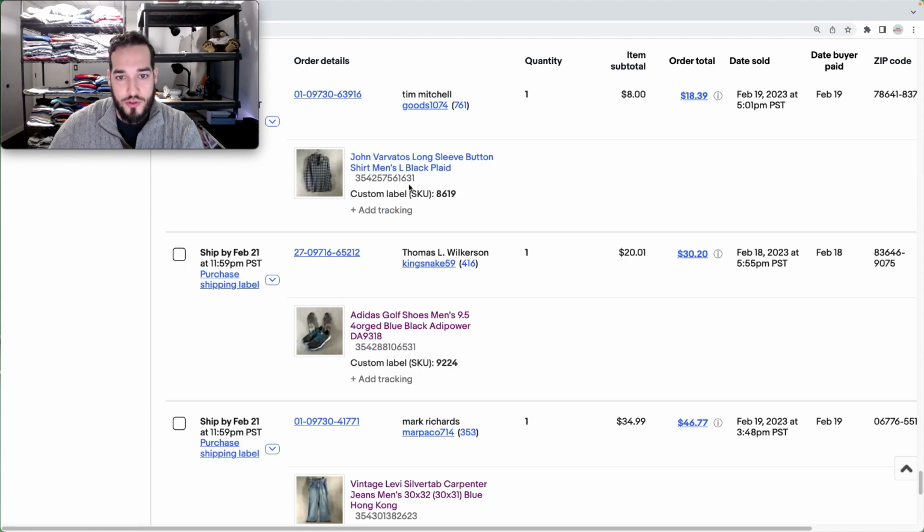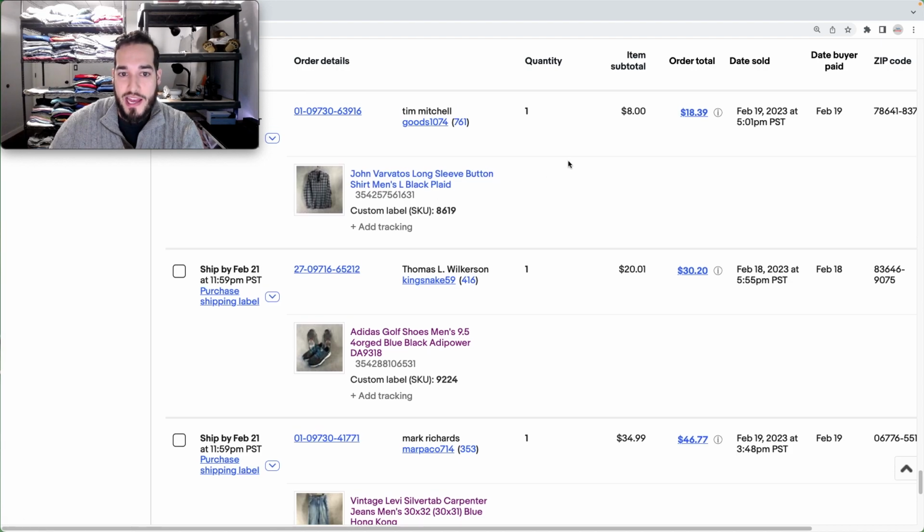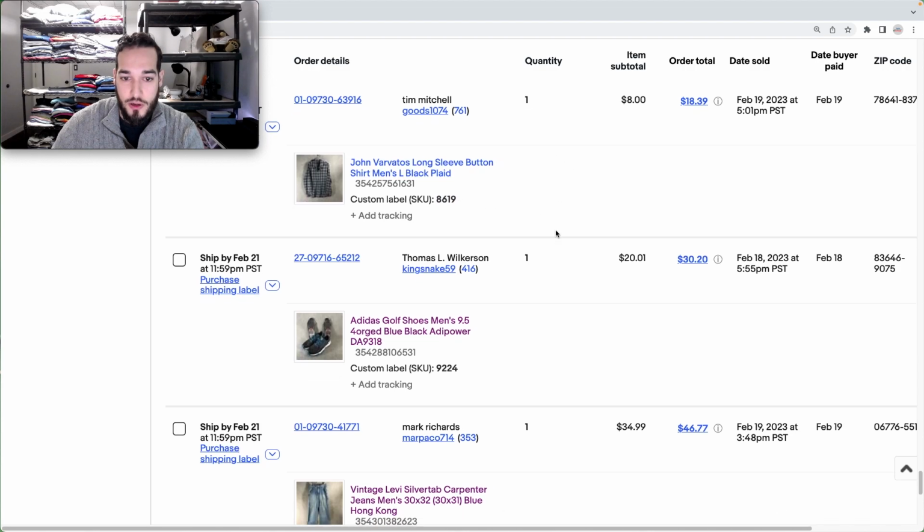John Varvatos, short sleeve button shirt, or long sleeve button shirt. Yeah, John Varvatos, they're really good with the Henleys. This just didn't sell for much money, but, you know, I'm okay with this sale. If you can spend anywhere between $1 and $4 and sell for $8 plus shipping, it's going to make you a little bit of money, and these will sell fast. You can see the SKU. It is an older SKU, but, you know, that's just how it goes sometimes.